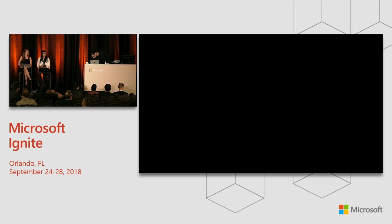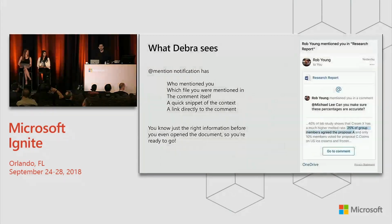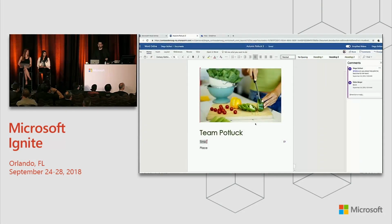or maybe not. Let's try it again. There. There are so many keys in here. There we go.